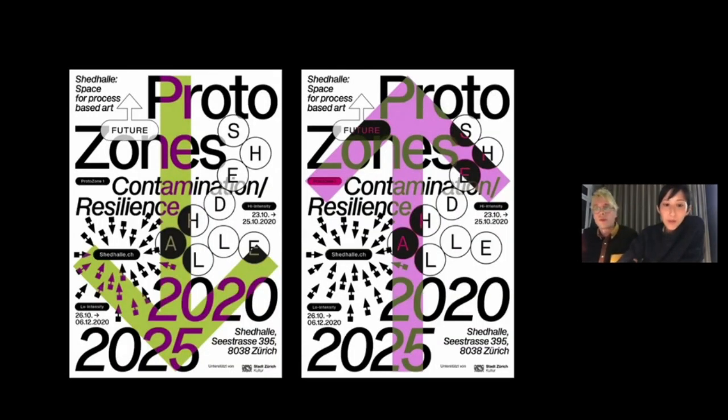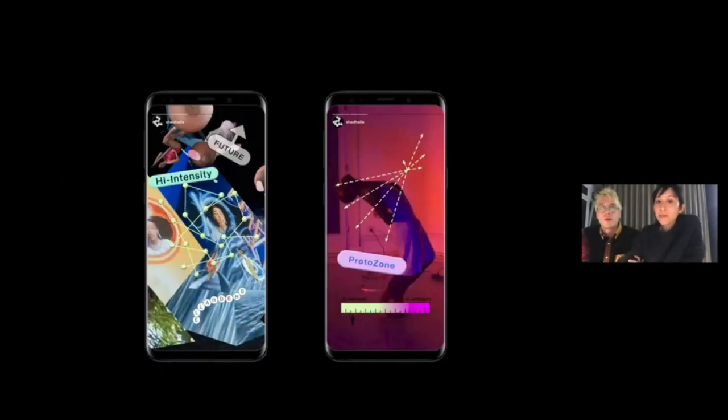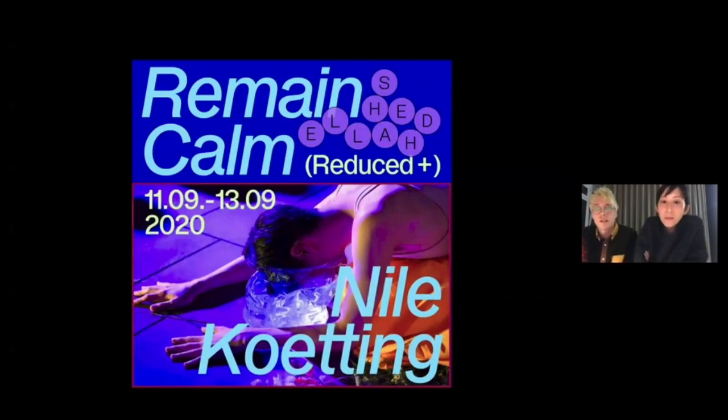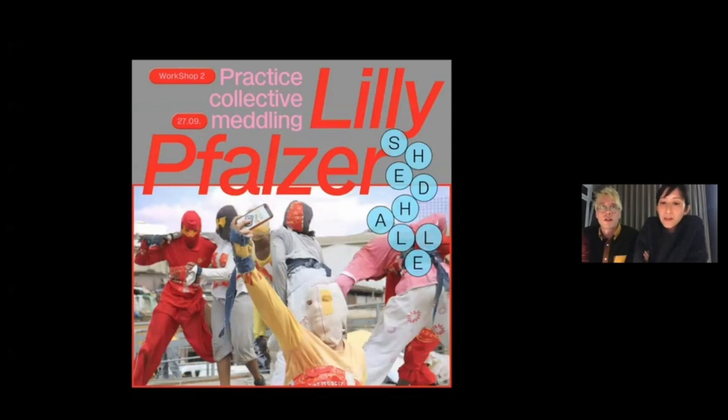This is some of the posters that we've just done for the opening, and these are some stickers we did for their Instagram, and we created a kind of general toolkit of items that they can use throughout their communication. Some key visuals for their current shows. Cool.